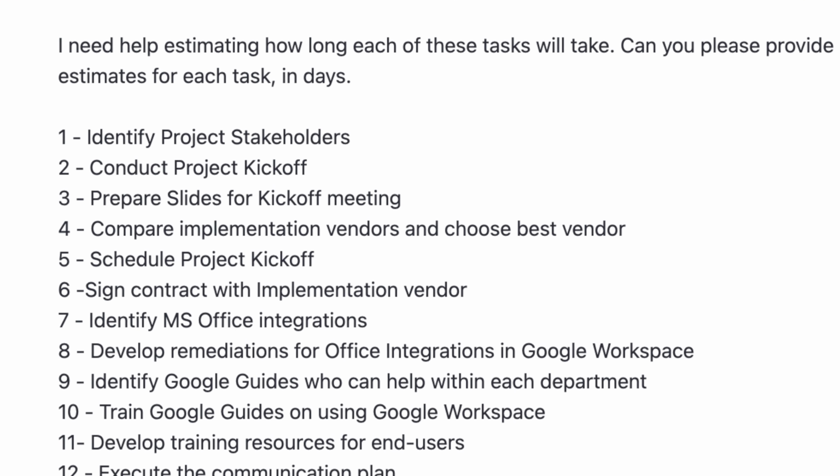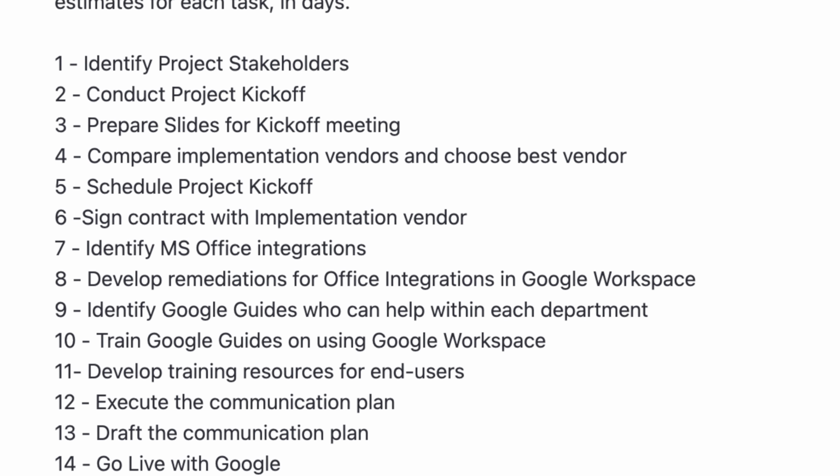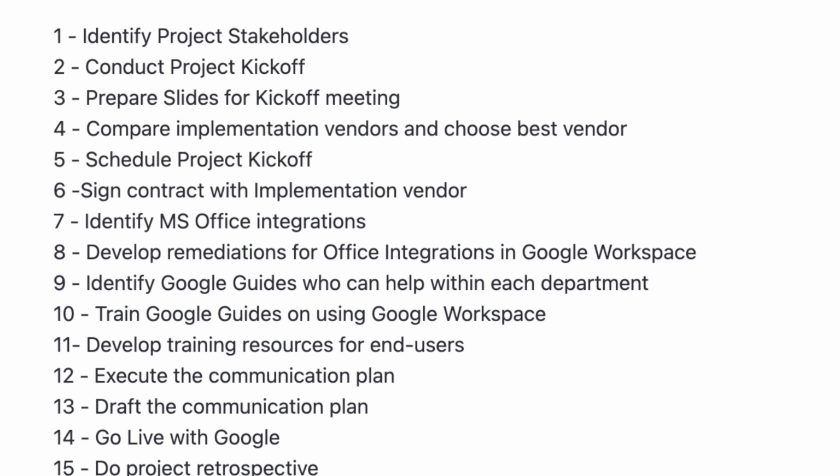All right, so the first test that I gave it was to input the same exact information that I had given ChatGPT previously. It's a list of almost 20 different tasks that we identified for a mythological project, moving users in a 4,000 person company from Microsoft Office to Google Workspace.